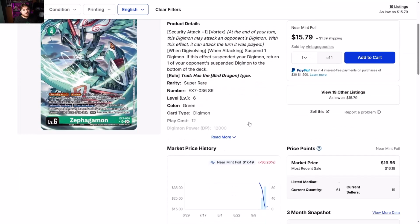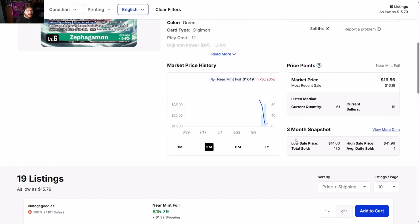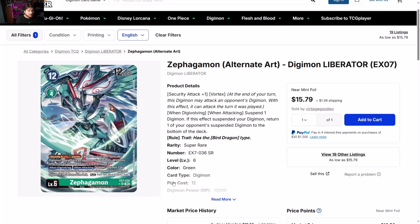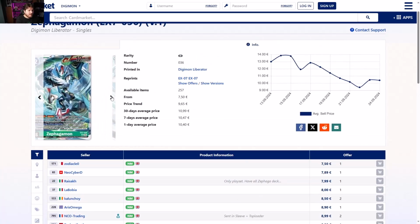I'm going to pick up the alternate art of it. I think for $30, picking up the last two, if I can get them for 30 at that time, is a great investment, because again, it's a great alternate art. I really like the action piece it sets, and it just really fits what you're trying to do. On the Europe side, it is €7 to €8 range and then goes to 9, which isn't bad.